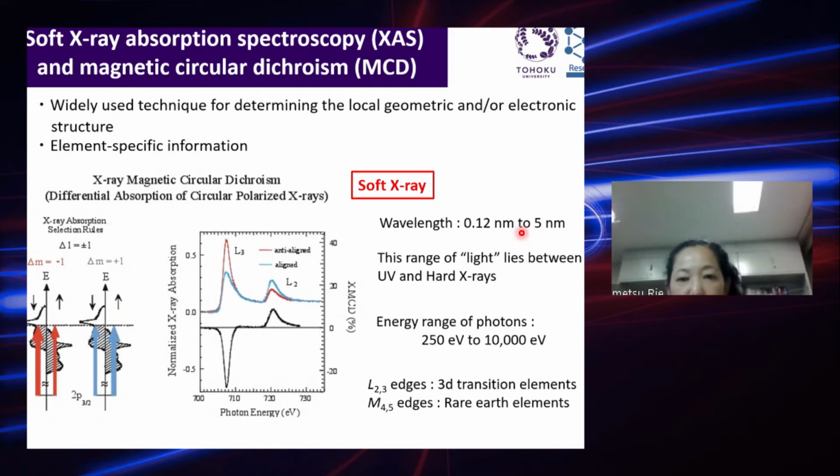The wavelength of the soft X-ray is 0.12 nanometer to 5 nanometer. So this range is right between the ultraviolet and the hard X-rays. Therefore, the soft X-ray energy is efficient to detect the electronic structure of the 3d transition elements and rare earth elements.